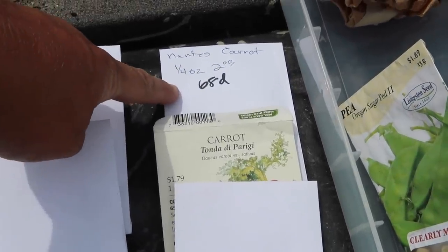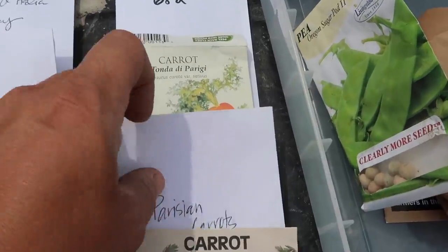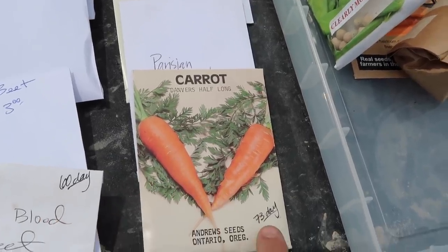The Nantes carrots are 68 day. Let's see, the Parisian, and these are kind of the same. These are a 65 day. And then the Danvers are a 73 day. So since I have between 75 and 80 plus days, that was kind of a conservative guess before our first average frost, all of these things should fit within that window.